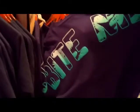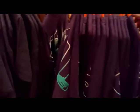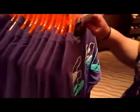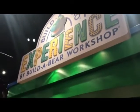There we go, spirit jersey that says bite me. It says bite me. And how much are those? $58. Pretty good, it's not bad. I also have this hooded sweatshirt over here for $40. So we're here in T-Rex Restaurant and they have a Build-A-Dino experience. I had no idea. It's kind of like the Build-A-Bear workshop here.